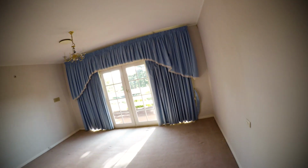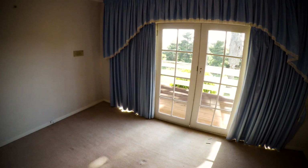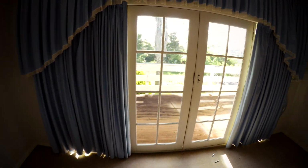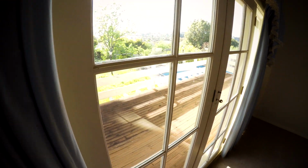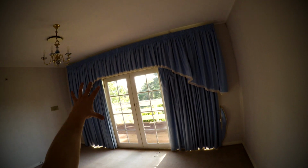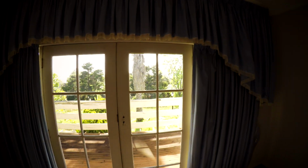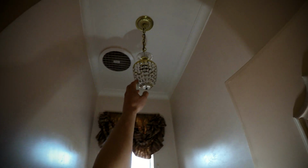Oh, wow. That balcony. Imagine waking up to that every morning. Got your view out there. Doesn't feel like I'm in Melbourne at the moment. They love these fittings.